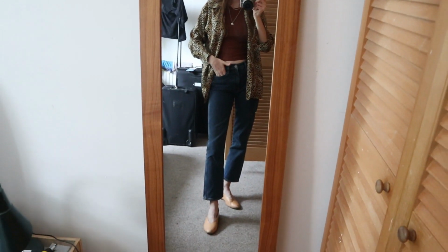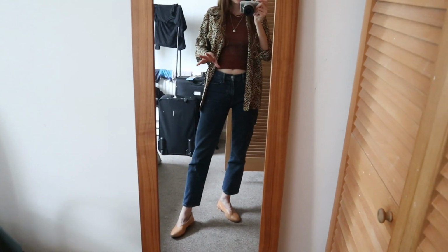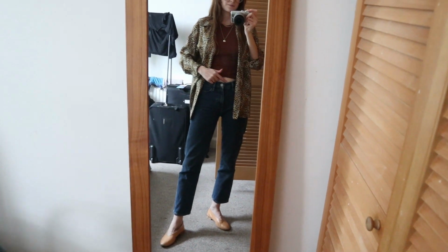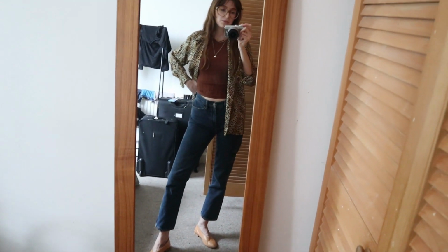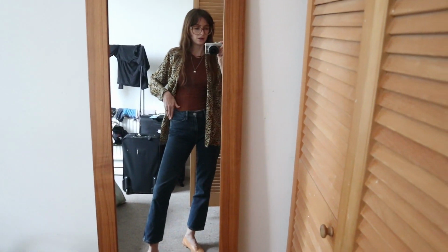Jeans are from People Tree. They are my dark wash straight leg. I don't wear them as often as my other ones because, if you can tell, they're more mid-rise than high-rise. So I don't always feel like they're as flattering.